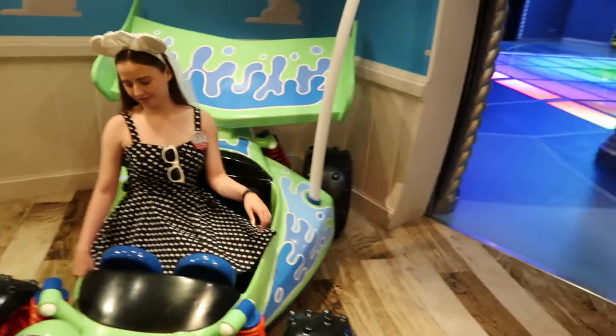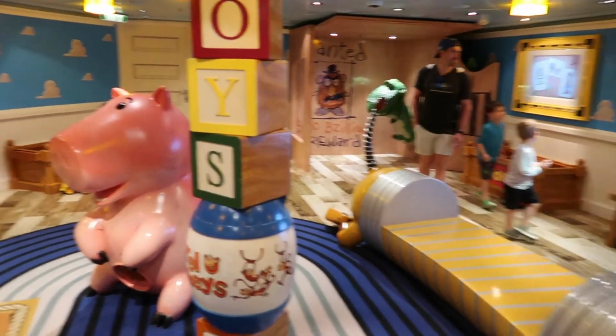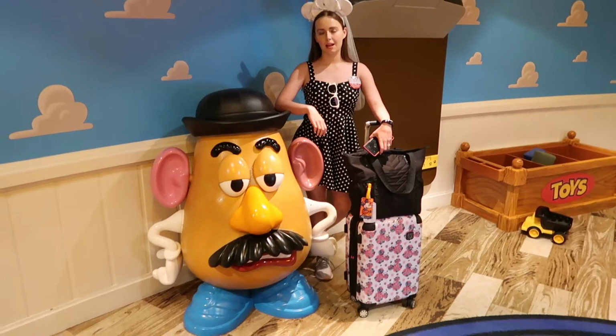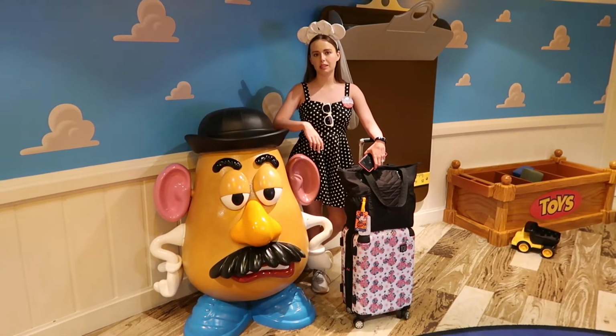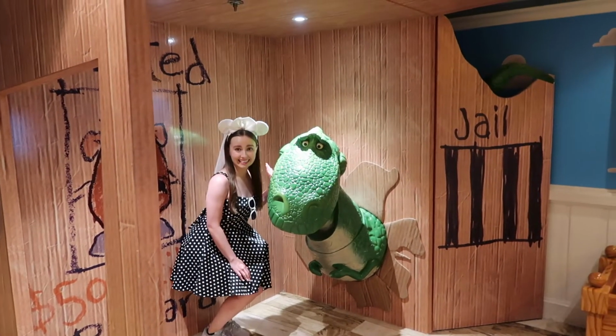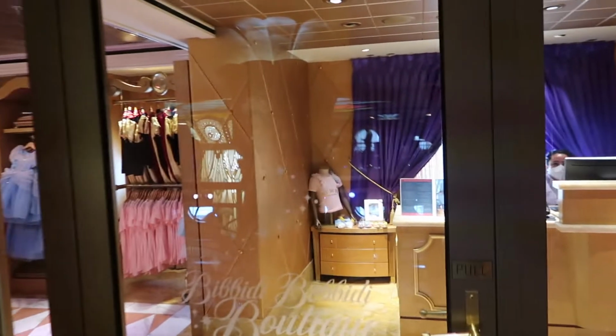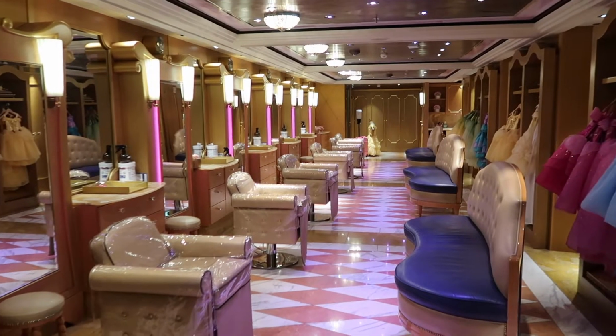And then lastly, Andy's room is a Toy Story fan's dream. You have a lot of life-size toys from the movies, made for some fun photo ops where you could sit inside of RC, you can pose with Mr. Potato Head, you can sit in the Slinky Dog bench, or you can pose with Rex breaking out of jail. Tons of fun.